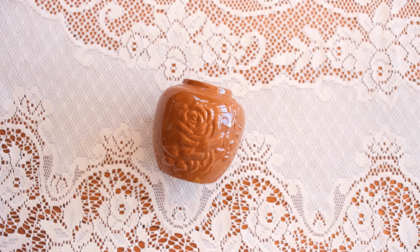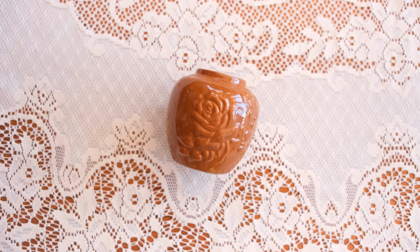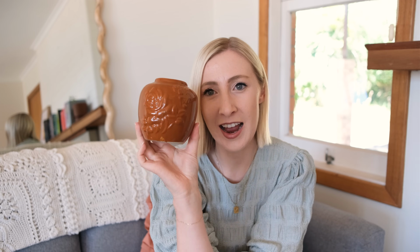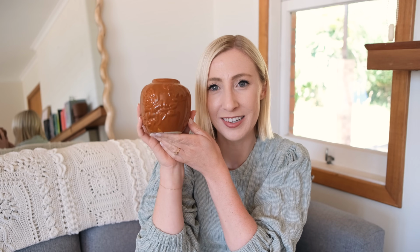It's a really cool brown color, and it's got this rose flower design on the front, and I love how subtle it is. It's the sort of color that goes very well with everything else in my house, and I just love how it's such a subtle design on the front. This vase cost $3, and I think it might potentially be my favorite find from today. It's just so cute.